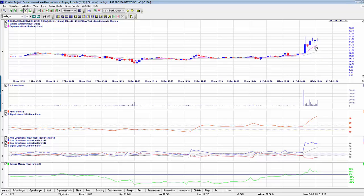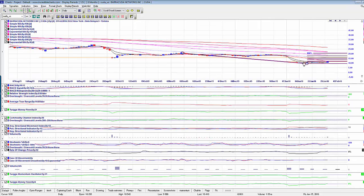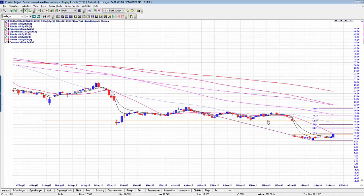Either way, I'm looking at a stop loss at 1112. And my two targets on this: 1357. Okay, and this is looking at the resistance and the Fibonacci's as well. You can see the Fibonacci right there, 38.2, 61.8. So looking at 13.57 as target 1 and 14.83 as target 2.